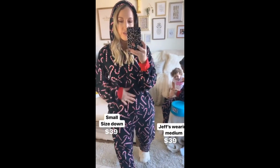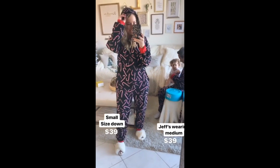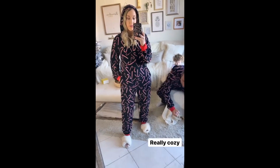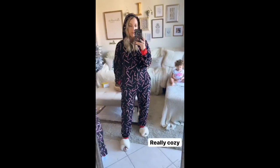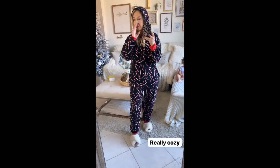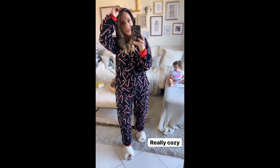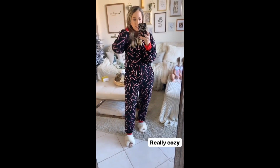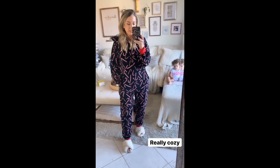Super soft and cozy fleece. Obviously they come with a hood. I'm wearing a size small. They kind of run on the bigger side. Jeff is wearing a size medium. Do they run big on you? They're cozy, he said. So if you want to just cuddle up with your man in your pajamas.